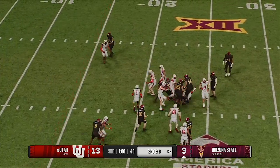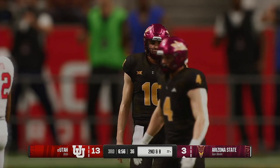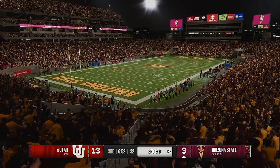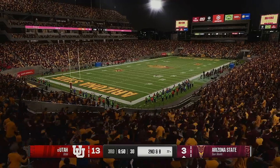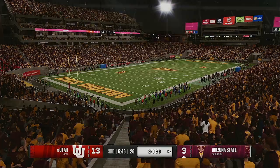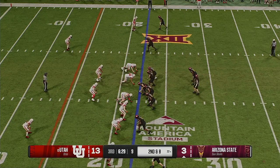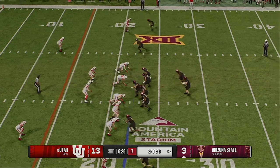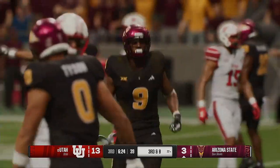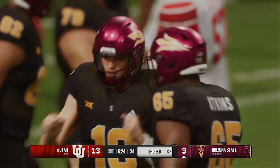Out of the shotgun, he'll hand it off. Second down play coming up. Quarterback looking to connect with the receiver here. Oh, and he dropped it. Might have heard some footsteps there over the middle. That brings up third down.